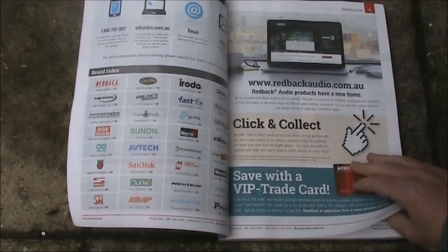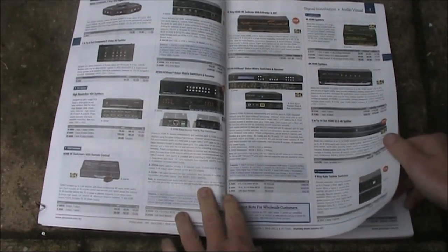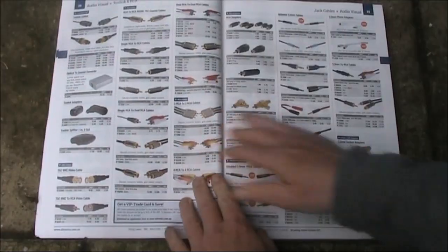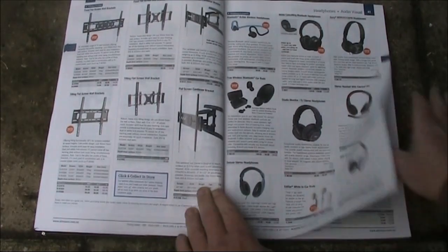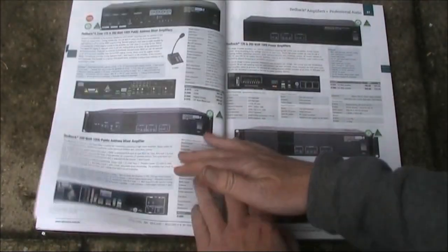The catalogue has over 400 pages. Altronics does a lot of audio gear, including manufacturing some in Australia, so I'll flip through those pages quickly. Huge number of cables, sockets, a lot of mounting gear, headphones, amplifiers, public address mainly.